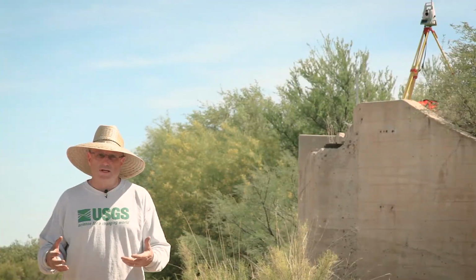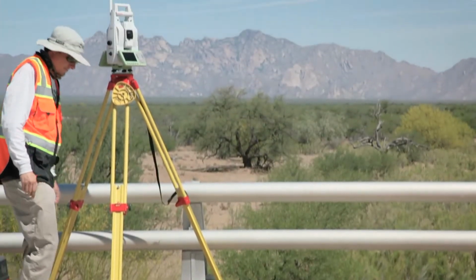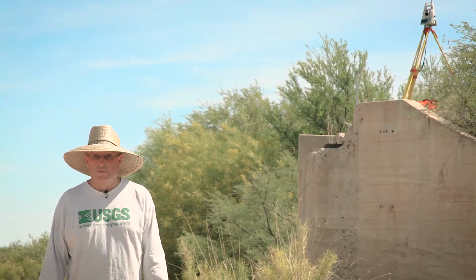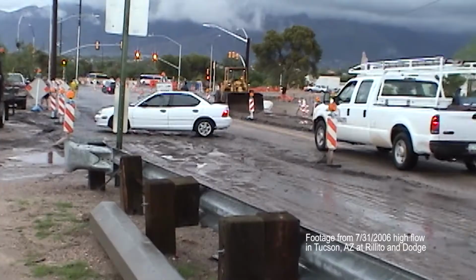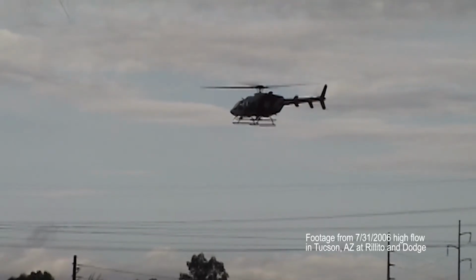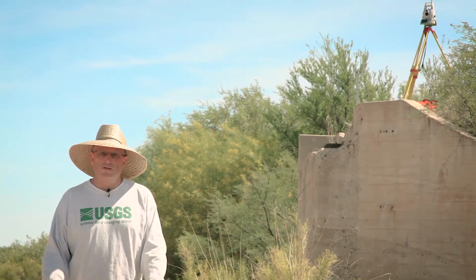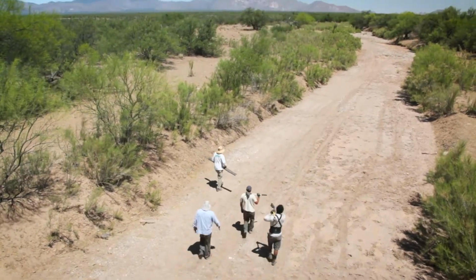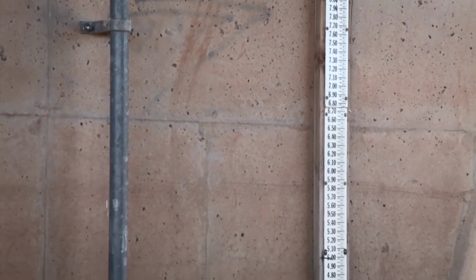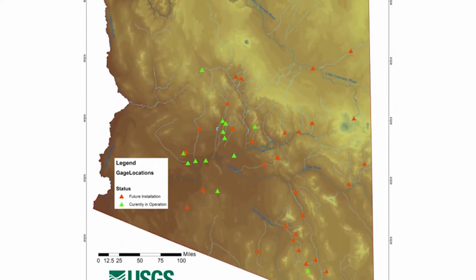When you put a gauging station out, you want an accurate rating curve. You want it to measure the flow as accurate as possible, because people are making decisions on that data. You know, sometimes it's operating a reservoir, sometimes it's a road closure, sometimes it's evacuating people. So the higher the accuracy for the gauge, the better decisions that'll be made. If this experiment is successful, we'll have a more accurate gauging station. And if we can make it work here, we can expand it to other gauging stations in Arizona.